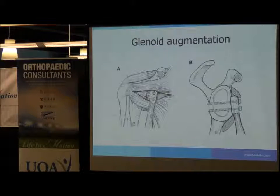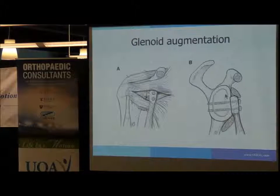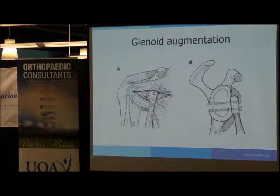And then glenoid augmentation. So let's just say this is an example of a patient who has glenoid bone loss. They have that inverted pear where they've lost bone on the inferior glenoid either because of a bony Bankart or because of recurrent dislocations. They've just worn away the glenoid. We take the coracoid process and detach it. We still maintain the attachments of the short head of the biceps and the coracobrachialis, and screw it onto the anterior inferior glenoid.